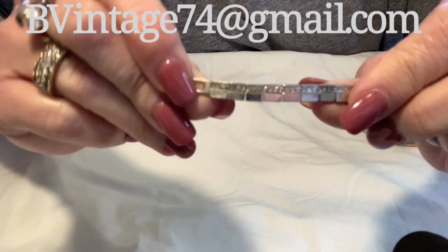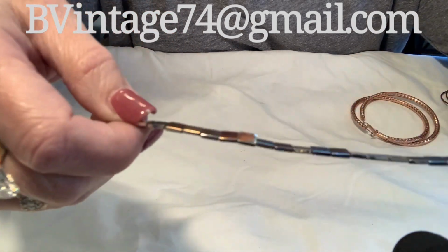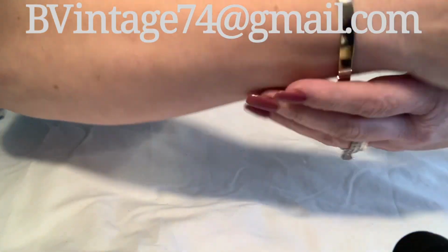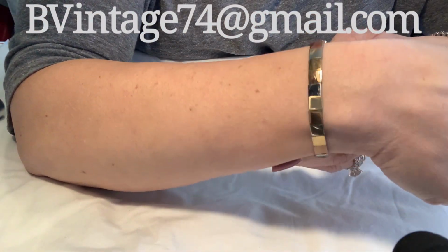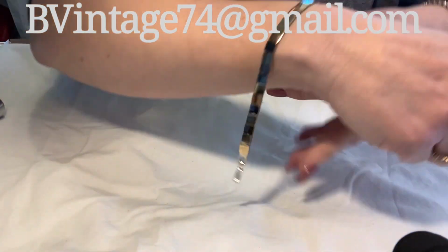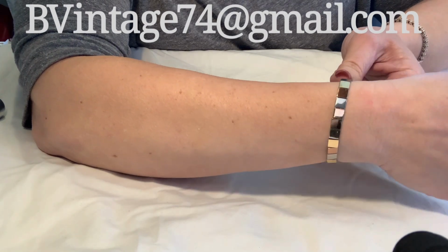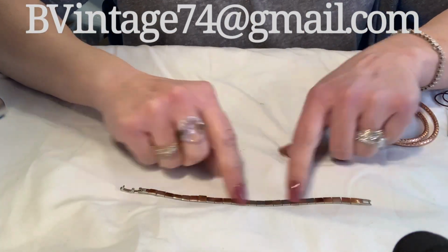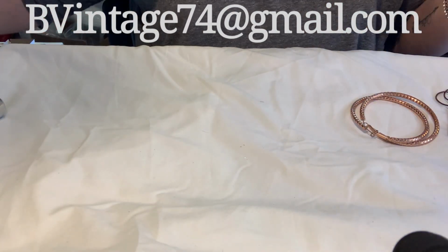It's very easy to miss because it has this chain going through it, and then these multicolored squares on top. This is really pretty. Very lightweight and dainty feeling, but gorgeous. So it's bronze, gold, and silver tone. 3-tone. Nice.